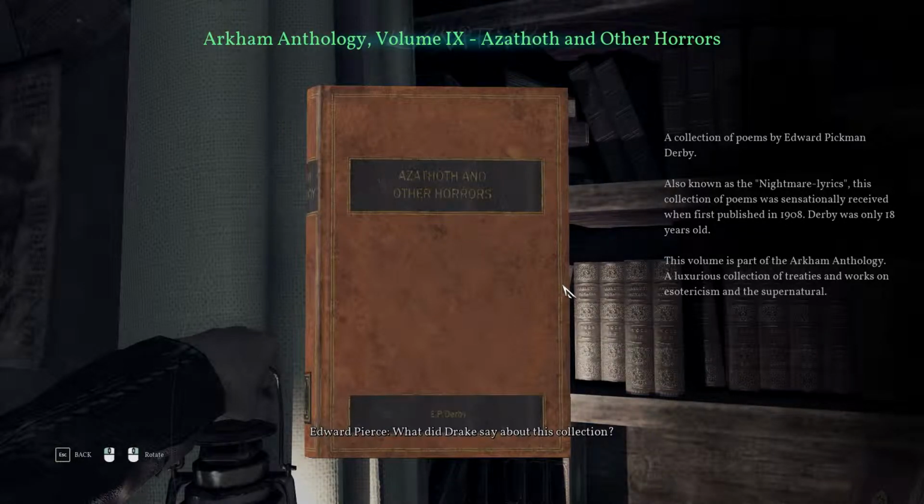Collection of poems by Edward Pickman Derby, also known as the Nightmare Lyrics. This collection of poems was sensationally received when first published in 1908. Derby was only 18 years old.